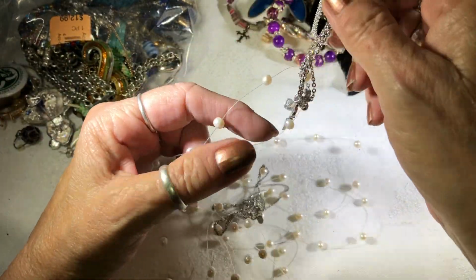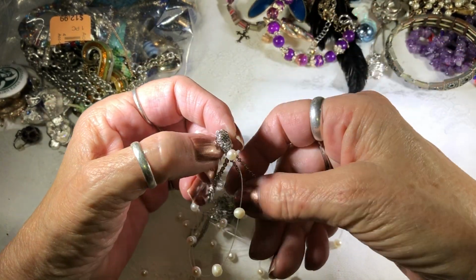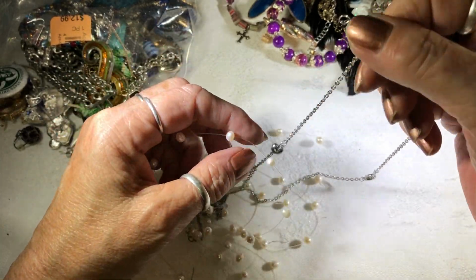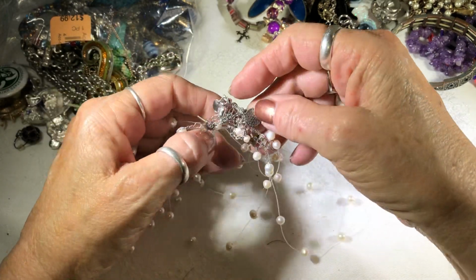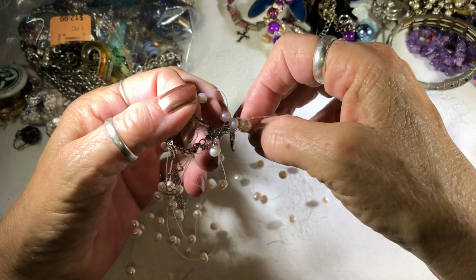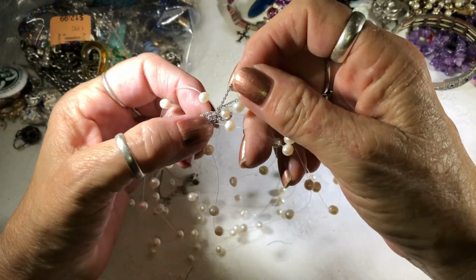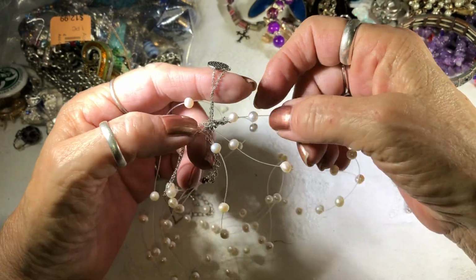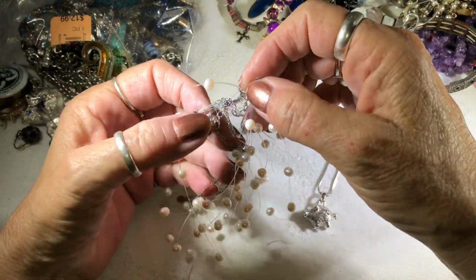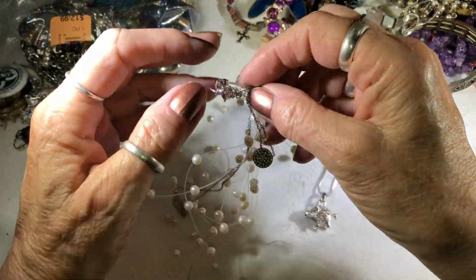And of course, our ever popular illusion necklace. That stuff tangled. Sometimes you find the best stuff in tangles, though. Oh no, I'm really loving this little piggy. He was just sitting there.